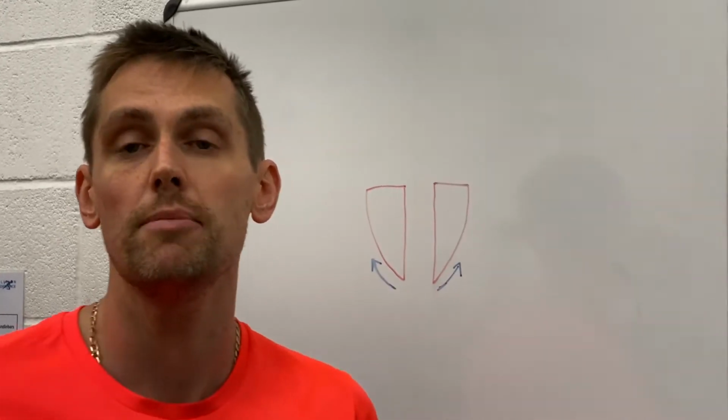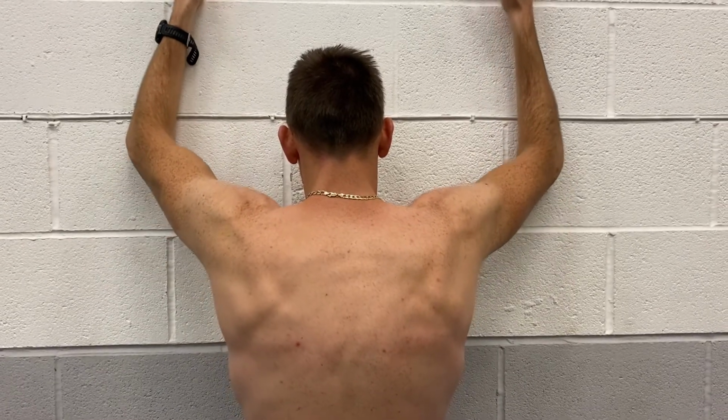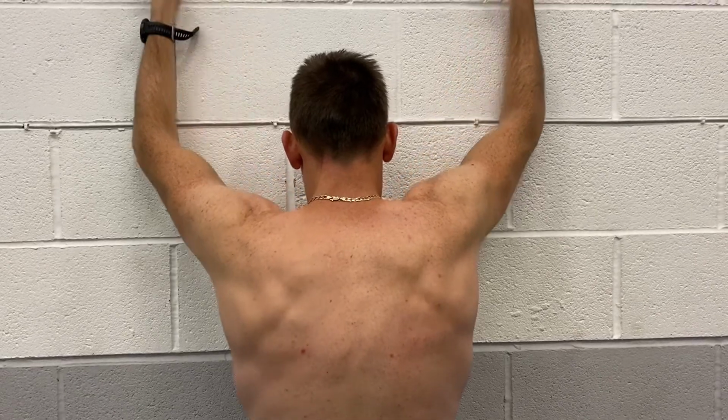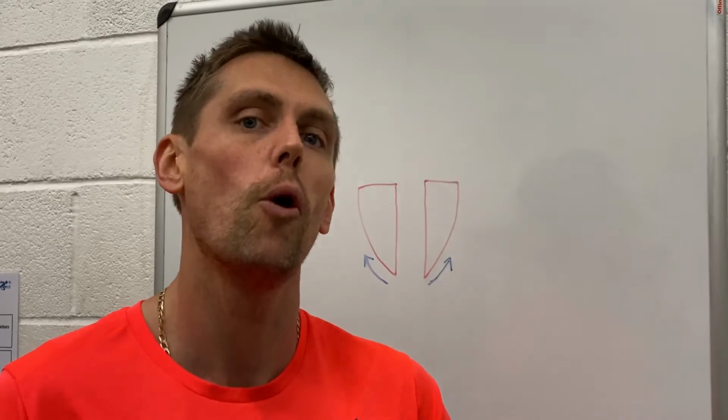Now, if we look at the rest of the movement, actually my shoulder blades pretty much upwardly rotate 60 degrees as we want. The timing of them is pretty much bang on where we want, and I can get full range of motion. There's not too much else going wrong. It's just that one thing.